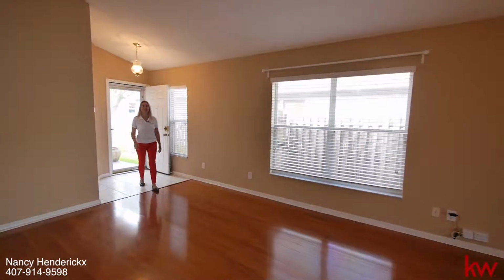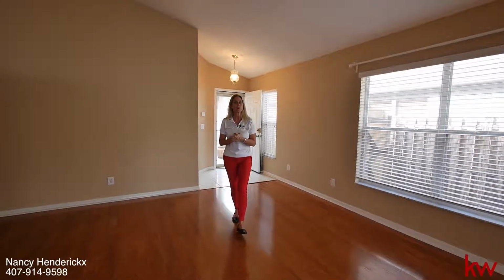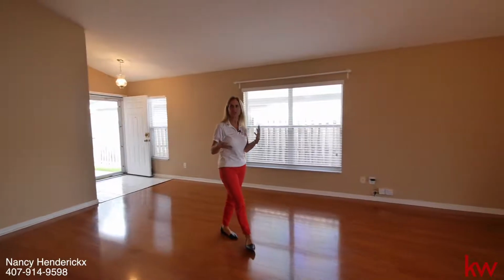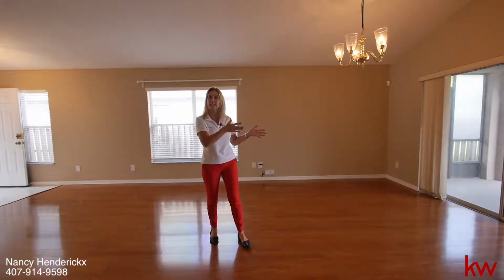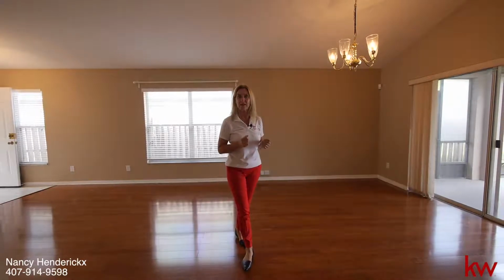Welcome in. So here we are in the living room. Very nice space, high ceilings, lots of space for your furniture. This is really a cozy corner with beautiful laminate floors, as you can see. From here you have direct access to your screened-in patio, which we're gonna take a better look at afterwards.